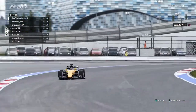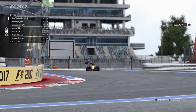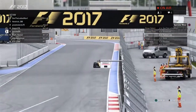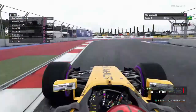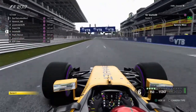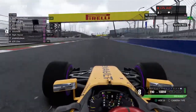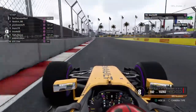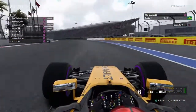Through the chicane, getting around to the start finish line. 10 minutes remaining. So here we go, we're going on board with Tyler Markle in the Renault. And he starts his lap. Down the short chute, into turn 1, picking up 204 miles per hour. Tyler Markle the best to go through turn 2 at Russia.